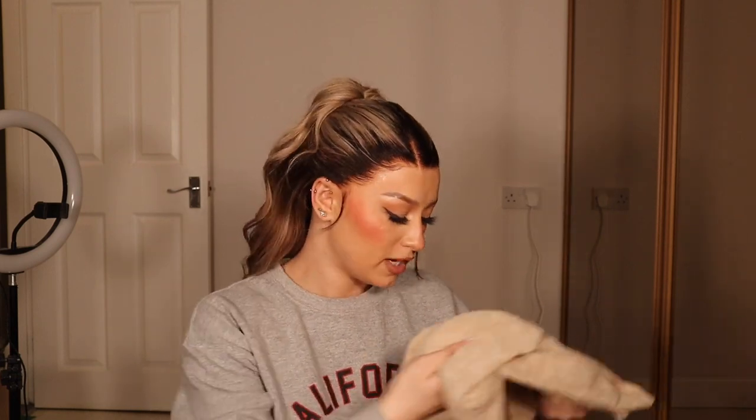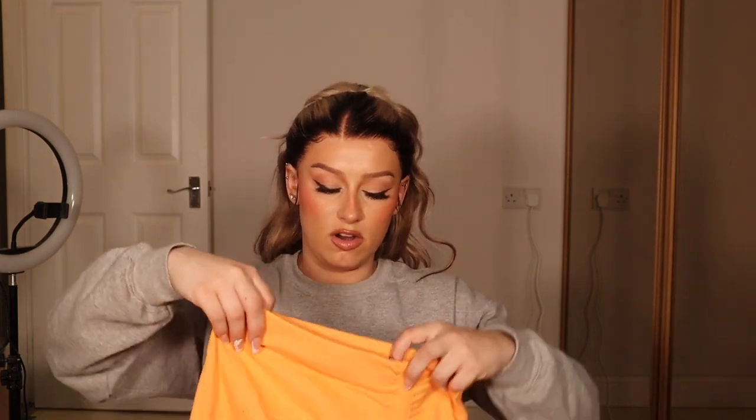I think this is quite more of a fancier one, so if we're going out to look a little bit more fancy, then that's what I'm going to wear. I got these sheer pants. They're like a croc nude print from Pretty Little Thing. I'm going to wear those with just a white plain top and white knickers underneath, just so it all matches.